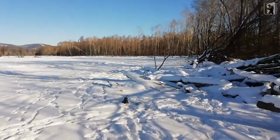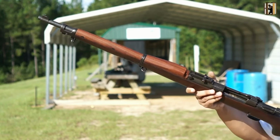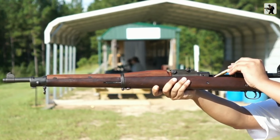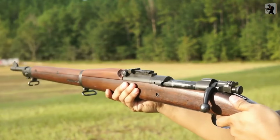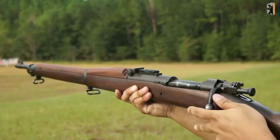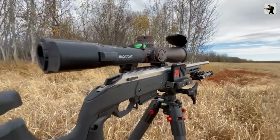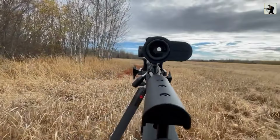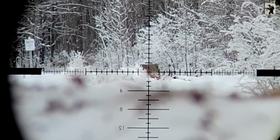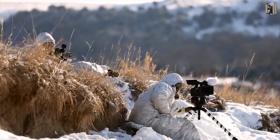To ensure both safety and success, hunters carefully choose their firearms, with rifles being the most popular due to their long-range precision. Calibers such as the .243 Winchester and .30-06 Springfield are favored for their balance of power and recoil, providing the necessary force to take down a wolf at a distance. These methods, combined with the right equipment, make wolf hunting a challenging but calculated pursuit.